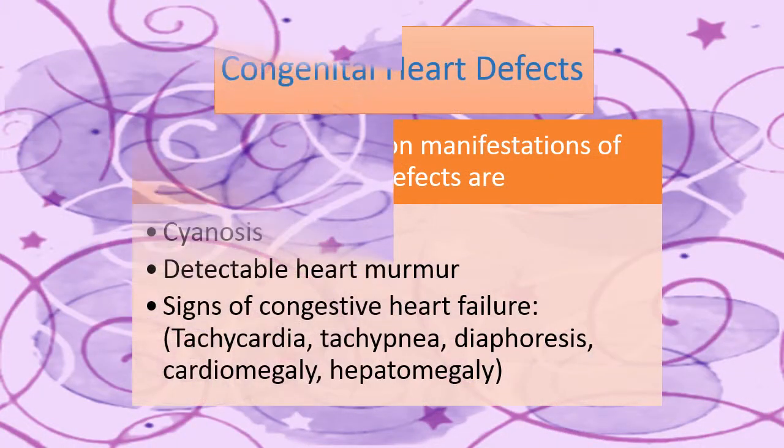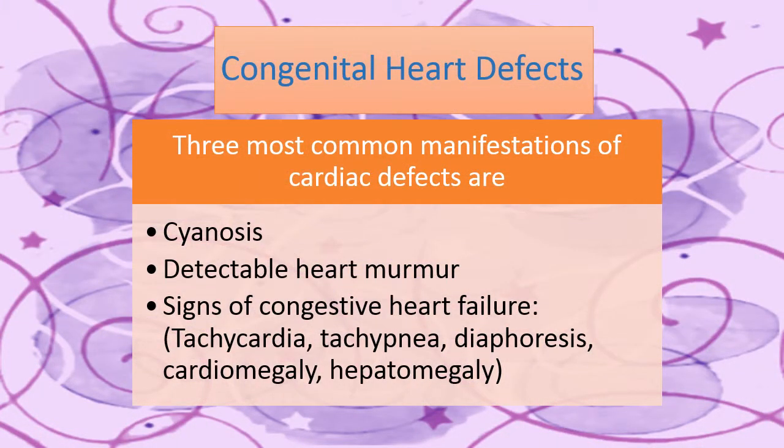So continuing with the congenital heart defects, the most common manifestations are cyanosis. If cyanosis occurs in the first 12 to 24 hours and there's no apparent respiratory distress, think cardiac. Then there is also the detectable heart murmur, and then signs of congestive heart failure such as tachycardia, tachypnea, diaphoresis, cardiomegaly, or hepatomegaly.